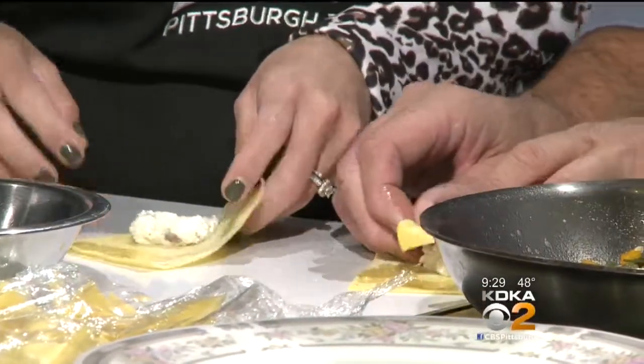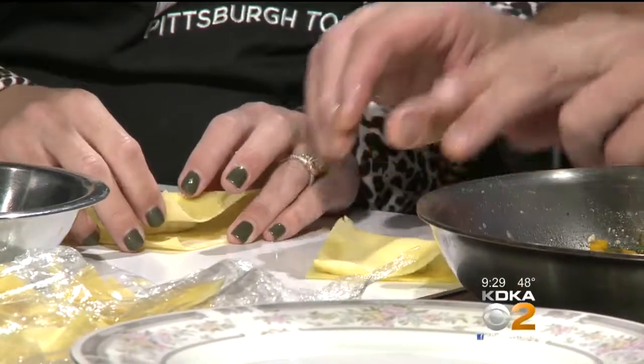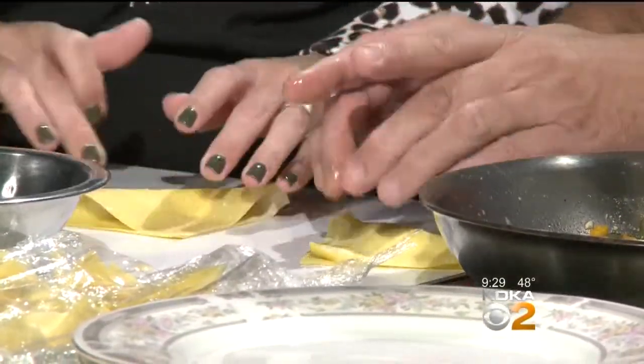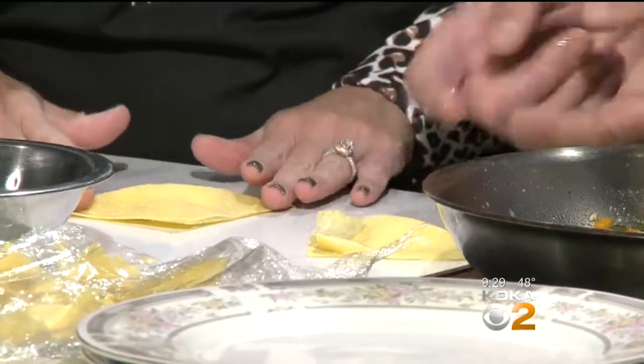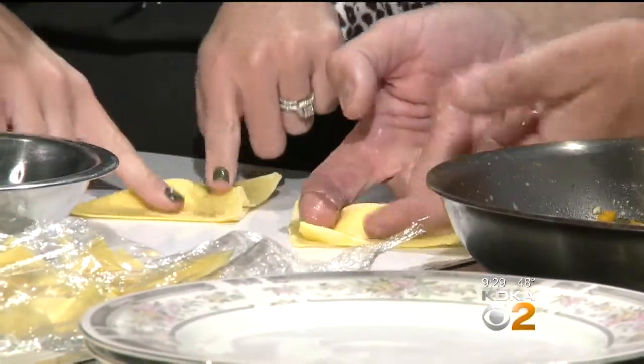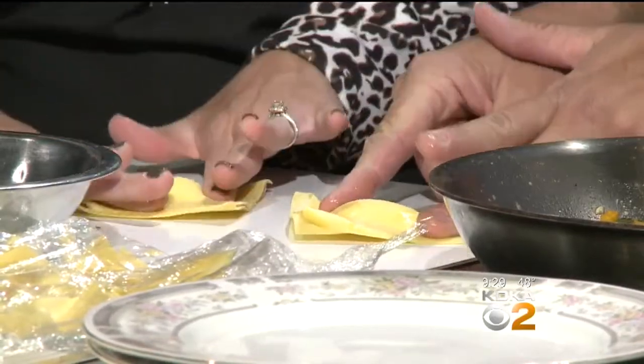So we're going to fold it up into a little triangle. Just like that? Yep. Can you see this? Brian, you're doing a good job. And then you're going to seal it all around, right where the ricotta is.